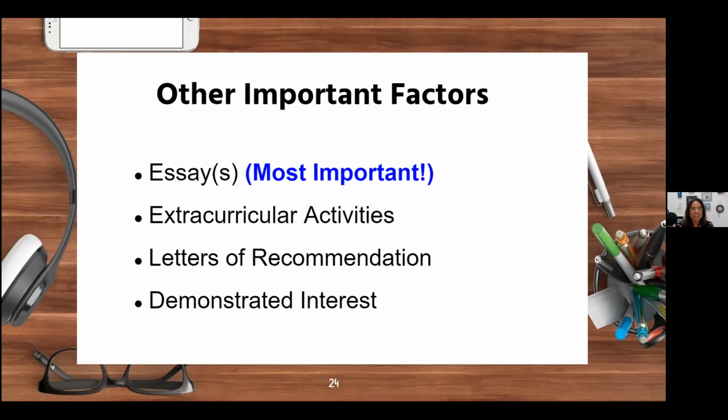And you must be thinking, oh, I should write about how I went to Africa to this village and did this community service. It can be as simple as revealing your deepest passion, and I'll tell you more about it. So the other factors are extracurricular activities, letters of recommendation that I mentioned previously, and demonstrated interest. Demonstrated interest is something that you show in your Common App, whether you're doing early decision, early action, all that kind of stuff, okay?